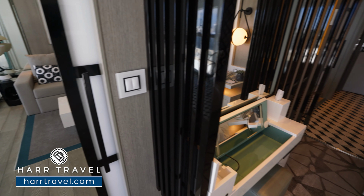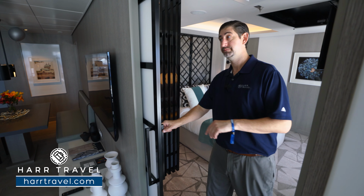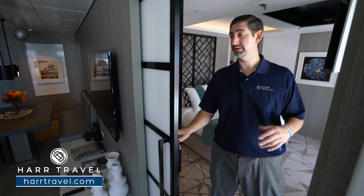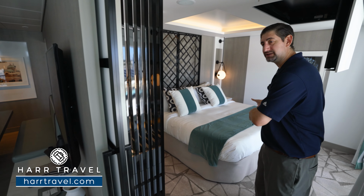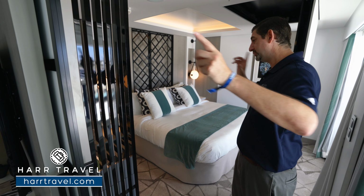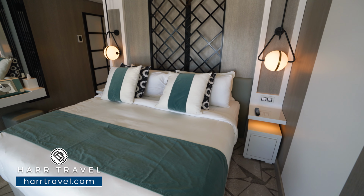Now let's head into the master bedroom. But as we do, I wanted to point out one of my favorite features. It's a door. I travel with my family a lot. I love them, but it's so nice to have that extra level of privacy. Maybe somebody's taking a nap or you want to do two different things at the same time. It's perfect for that. You see, you have a large king-size bed.